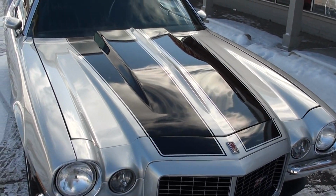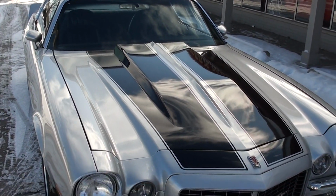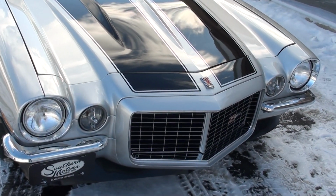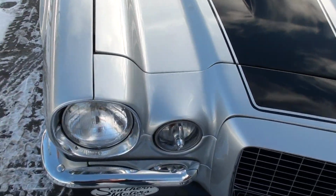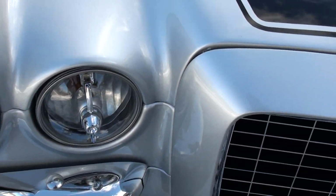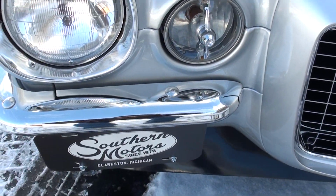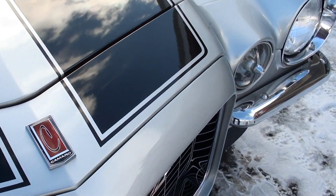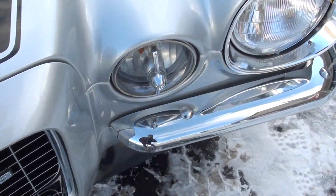Restored in 2007, with 71 miles on it since it was done. It's got all new brake lines. You can tell the front suspension's all brand spanking new. Somebody spent some money building this car. Chrome and stainless is nice. I love the split bumper option. I like that a heck of a lot better than the solid front bumpers.